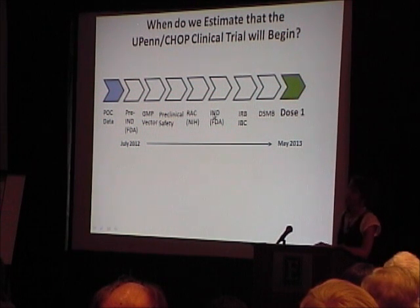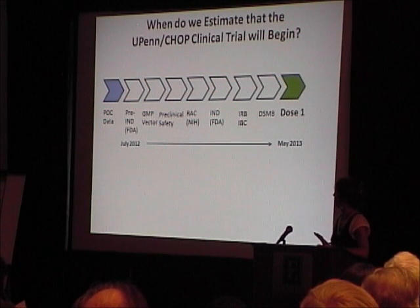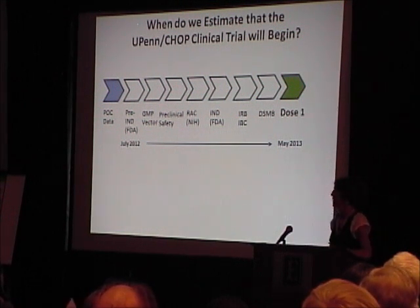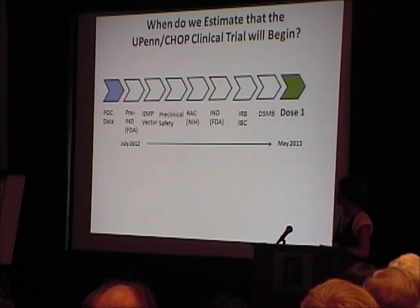Then we file the IND. This is the plan for the clinical trial with the FDA. Once we file that, we have 40 days to hear back from them. If we don't hear back from them, that's great. That means we can go forward. If we do hear back from them, we might have to answer some questions or revise some of our plans, but we'll do that and get right back on this timeline.